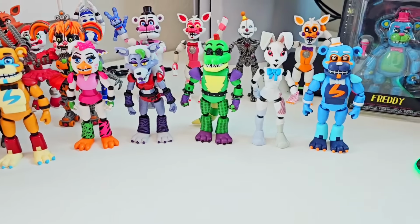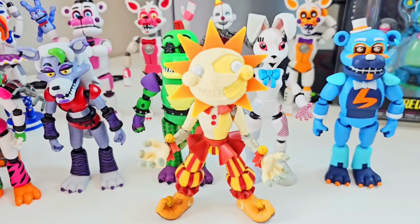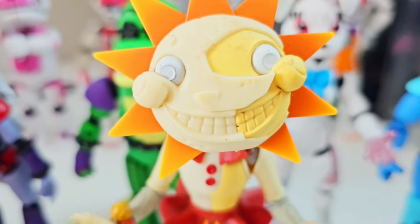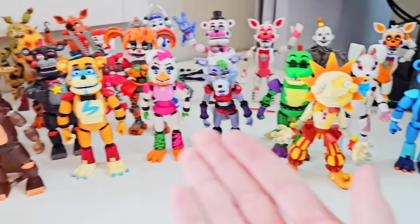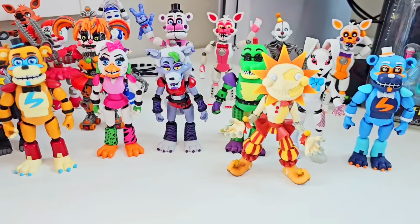So the next figures we have up are the absolutely incredible looking Sun figure. I mean, look at all these details. He's so amazing compared to these ugly figures. Funko really stepped up their game with him.